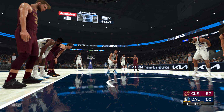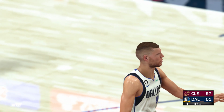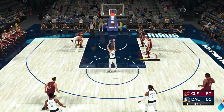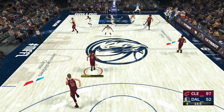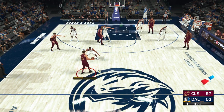4th team foul. At the line for Dallas, Davis Bertans. First free throw is good. Taking 2 shots. He's perfect from the line this time. 16 seconds left in the 4th quarter. Here's Neto.